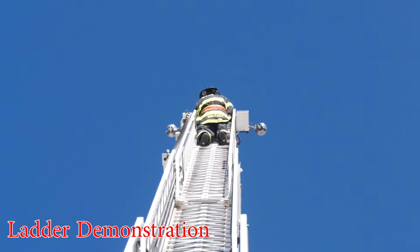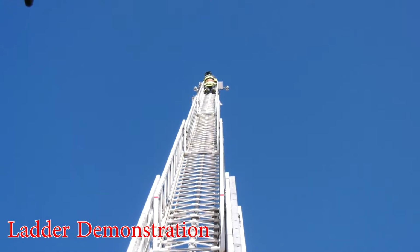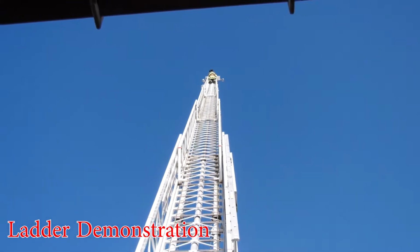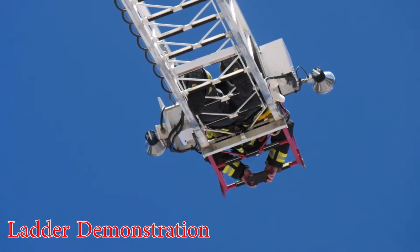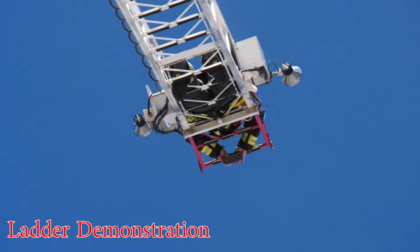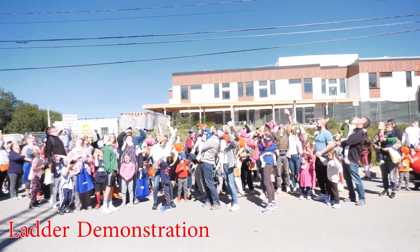Well, while he catches his breath, how about we go out and take a picture? Everybody come out, we're going to stop the traffic, so everybody stays. I'm going to wait. Let the firefighters stop the traffic. We're going to take a picture. 1, 2, 3. Picture, picture, picture.